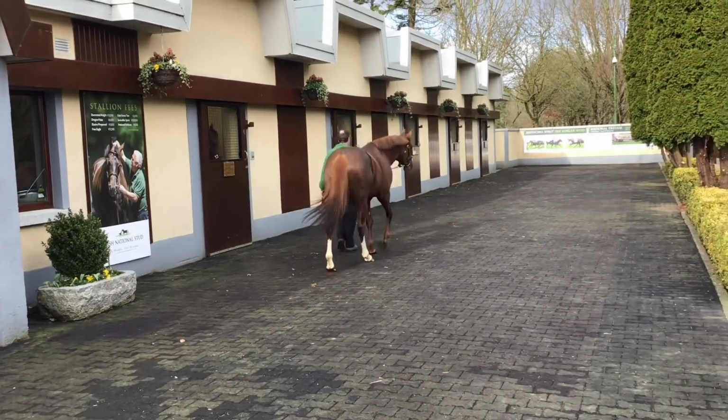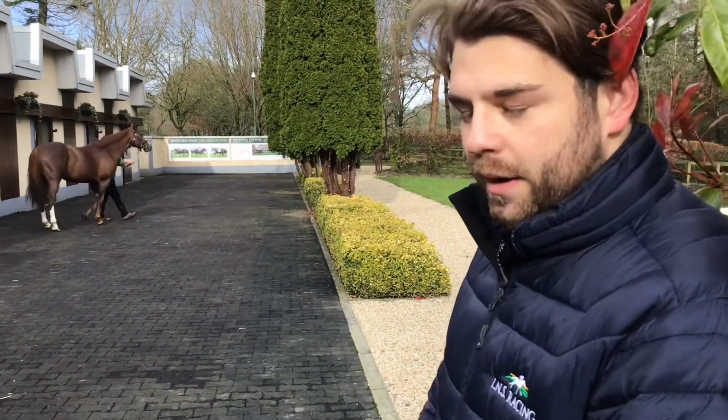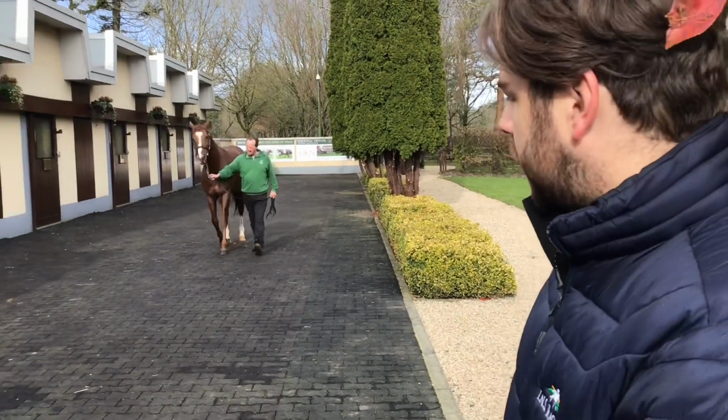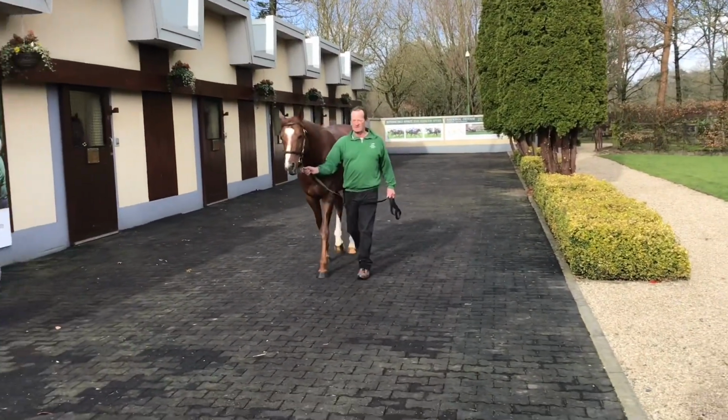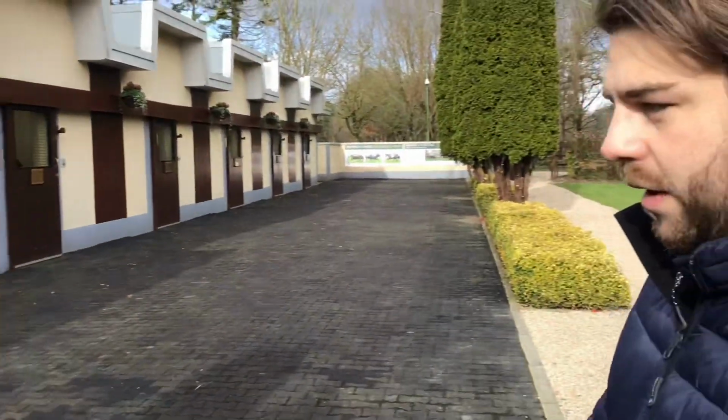So it all really kicked off in his 5-year-old campaign. He won 3 Group 1s. He started off in Dubai. He won the Jebel Hatta, so over 9 furlongs, producing another turn of foot to win that day. So very impressive, and that was probably a sign of things to come. He went on and won the Tattersalls Gold Cup at the Curragh, and then finished off with his probably crowning moment in the Irish Champion Stakes, producing an exhilarating turn of foot under Andrea Atzeni to win that day.